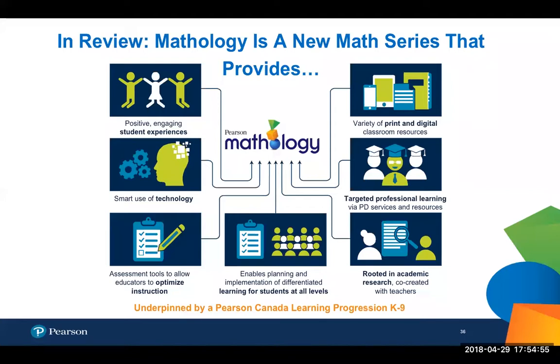So in review, Mathology is a new math series that provides a variety of print and digital classroom resources. It helps provide targeted professional learning via PD services and resources. It's rooted in academic research, and it's co-created with classroom teachers across Canada. It enables planning and implementation of differentiated learning for students at all levels. It provides assessment tools to allow educators to optimize instruction, both print and digital. It provides you with a smart use of technology, as you've seen. Most importantly, it helps provide those positive, engaging student math experiences to help students love math. And all of these pieces are underpinned by Pearson Canada's learning progression at K-9.